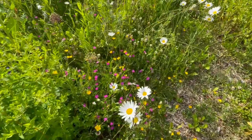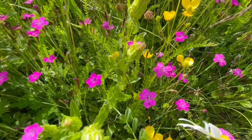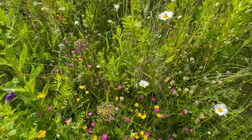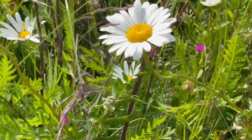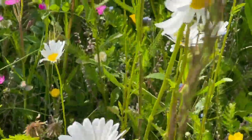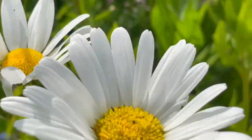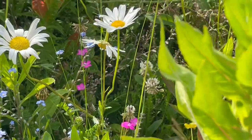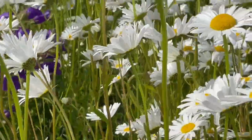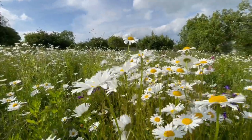And look at these purples. They work well with the buttercups and also beneath the oxeye daisies. Oh, there's a hoverfly on one of them, it's flown. The hoverflies are very busy, jumping from plant to plant, flower to flower. But it's all looking so lusciously full of flowers.